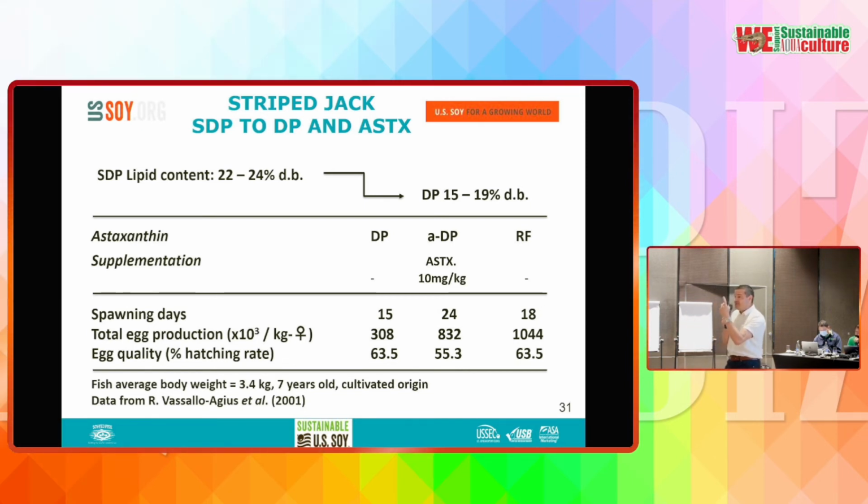Finally, we found an ingredient that is giving a good result, okay? And we have more spawning days. However, the egg production is not yet high. It's improving from our dry pellet, but it's not yet high, okay? And with regards to hatching rate, you can see the best result was still for the raw fish diet. So overall, the raw fish diet is still the winner, but we have an improvement with addition of astaxanthin.